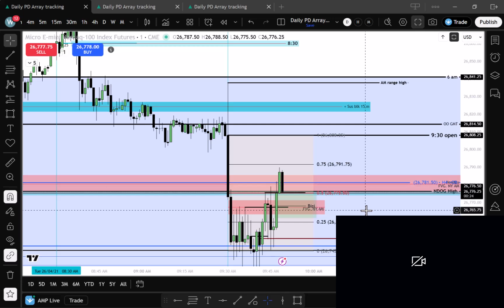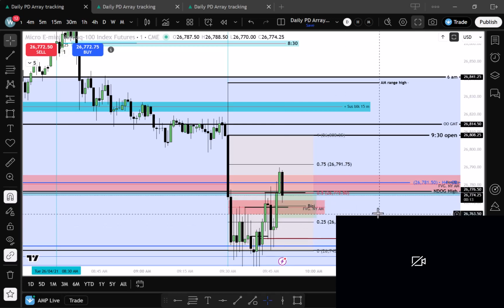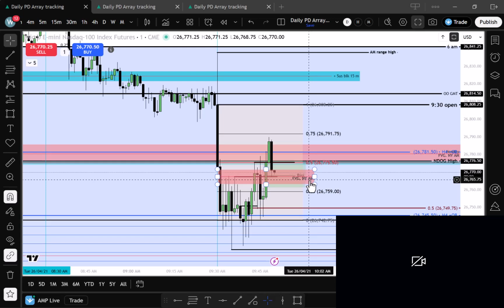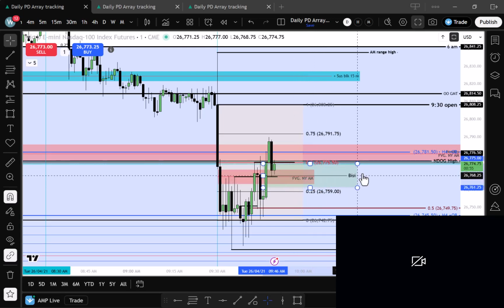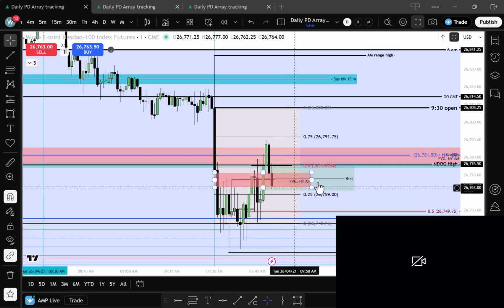So potentially, if this is not a turtle soup, that reaches back and touches this first swing high right there. Consequent encroachment of today's fair value gap, as well as that buy side imbalance, sell side inefficiency. 1 minute change in the state of delivery right there. I'd still want more information. I said potentially that would be a buy. You wouldn't want that stop. So let's see if, yeah, probably would have got stopped out.